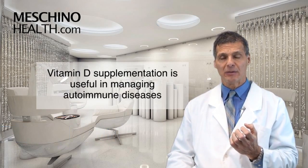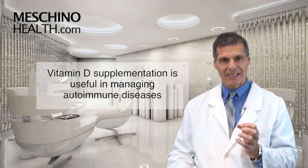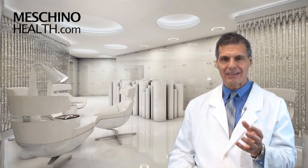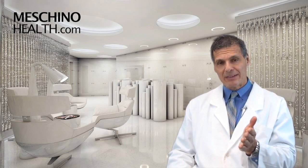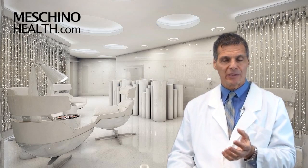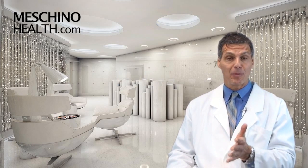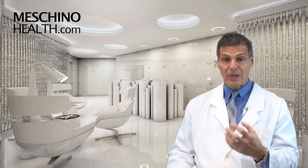It's only recently that we learned that vitamin D supplementation may be really useful in managing autoimmune diseases, at least as part of the management plan. Back in the day, originally we knew that vitamin D could help to reduce the risk of osteoporosis, but even then, the dosages that we were taught in school were incorrect. We were told that the person should get 200 IUs a day, maybe 400 IUs a day from a multivitamin. We know now that's not enough in most cases.